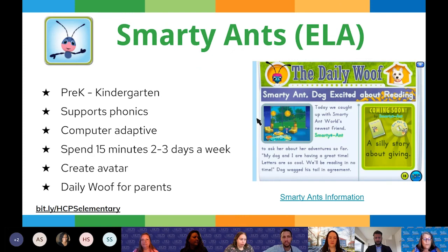So as I mentioned, we have 3 digital resources. Smarty Ants is a resource that we're using in pre-K and in kindergarten. And this supports phonics. It is computer adaptive, which means it's going to start with a placement test, and students are going to be placed in a level that's appropriate for where their knowledge currently is. They're going to spend about 15 minutes in Smarty Ants 2 to 3 days a week. They get to create an avatar. They get to play games to earn coins and to earn prizes for their avatar. There's also a daily email that your teacher can send to you if you provide them with an email address.